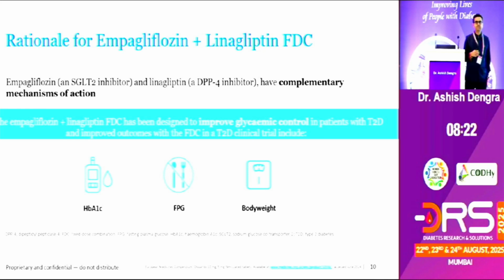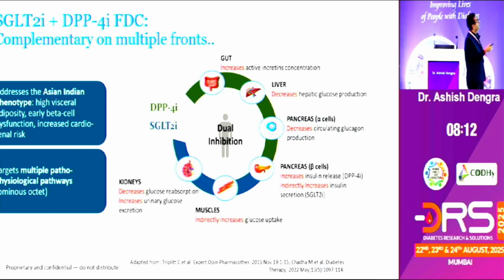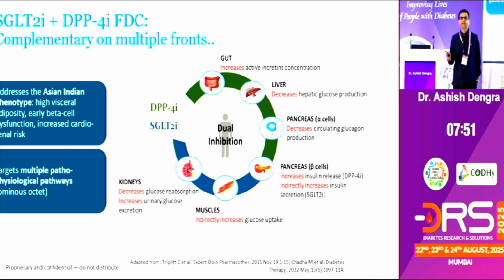So what we require is good control of glucose along with weight reduction. Apart from that, it has pleiotropic benefits, which we will see in the coming few minutes. So the SGLT2 and DPP4 fixed drug combination is complementary on multiple fronts, with pleiotropic benefit, especially in the Asian Indian phenotype, which is having high visceral adiposity, early beta cell dysfunction, and increased cardiorenal risk. Many patients come to our clinic saying, I have had diabetes for only 4 years, and all his parameters are deranged. So that is the Asian phenotype which is pushing us towards the bad pathway.